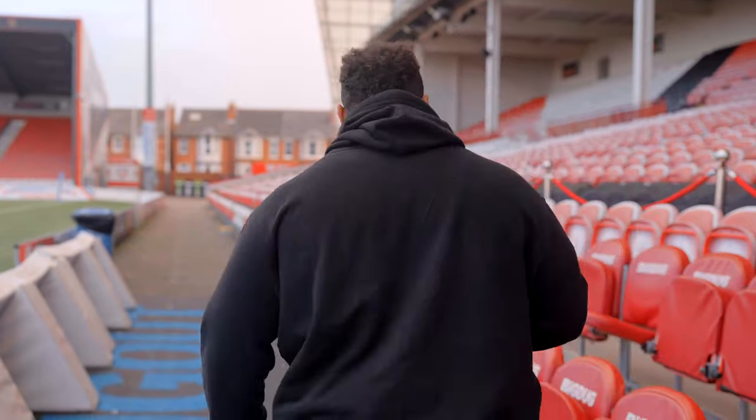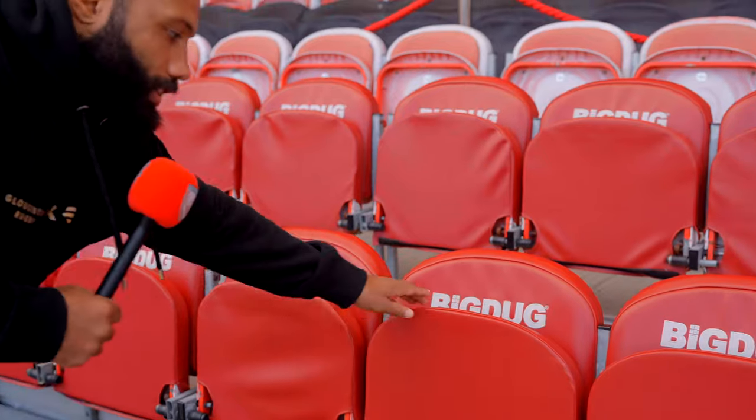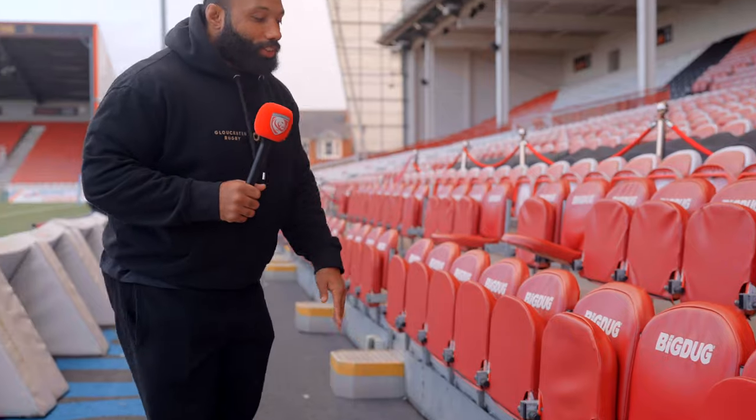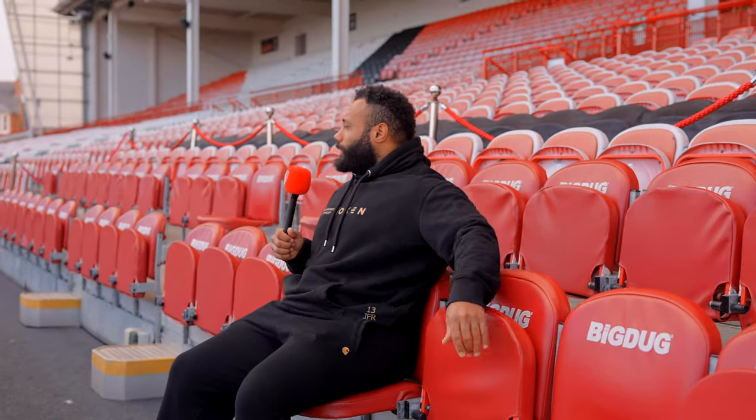Don't forget to turn and give them a wave, and I'm sure they'll really appreciate being distracted during the game. So this is the big dugout. This is where, if you ever look down, are, again, lovely padded chairs. Have a look, just a look at the squish on that. So this is where you might see the subs will sit. I'm normally sat here most weeks. You'll find me here surveying the game for roughly 60 minutes, and then I might trot on and do something.